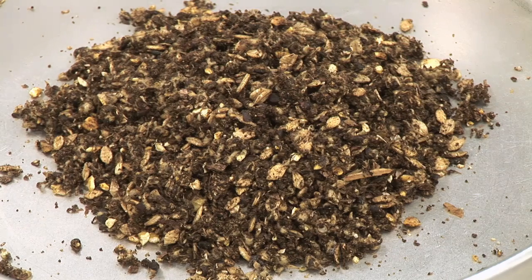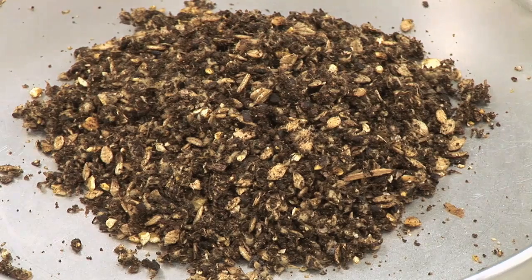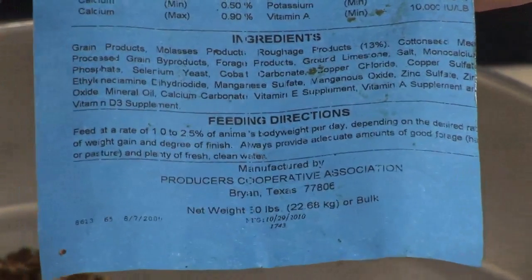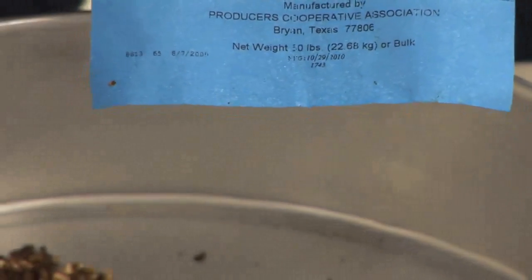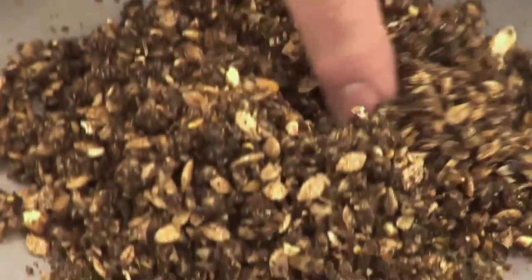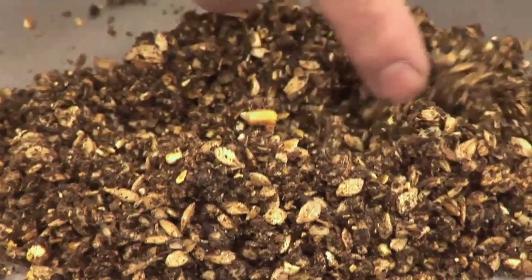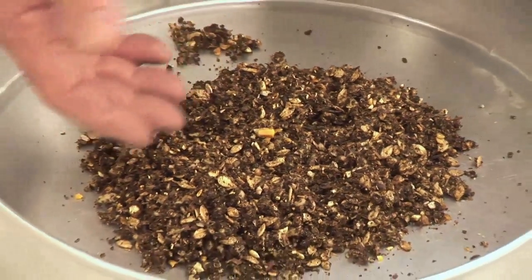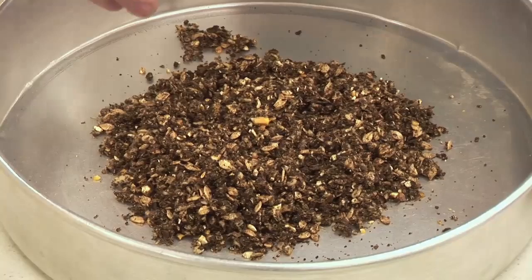As we look at the feeding directions on this particular feed, it tells you a little bit about it, not only the ingredients up here at the top. When you look at the feeding rate, you can feed up to 2.5% of an animal's body weight on a daily basis of this feed. That means it has to have adequate roughage in it. And as you look at this feed, you can see that it has quite a bit more roughage in it than some of the textured feeds we had before. It'll have cottonseed hulls in it. It may have some other sources of fiber.